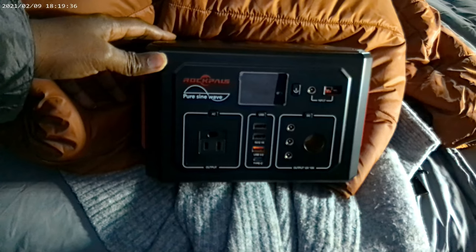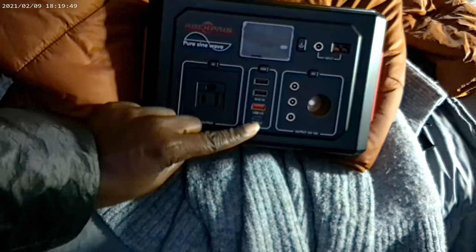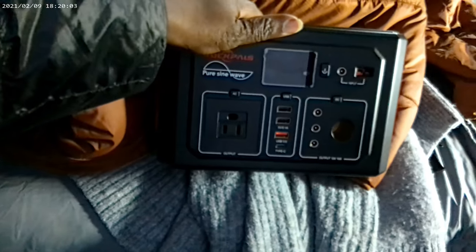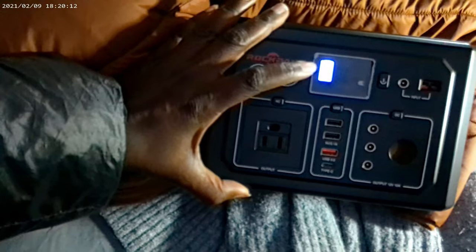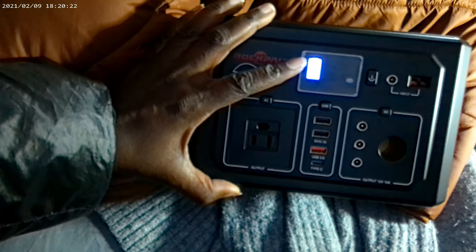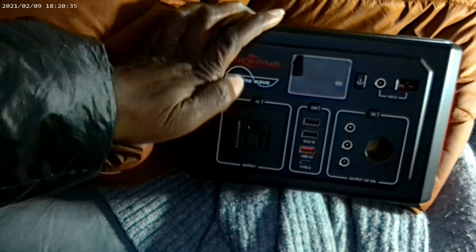And this is my power supply. This is a Rockpals 350 pure sine wave lithium battery, and it has the AC output. It has several USB outputs, including a C type, and of course it has the 12 volt DC output. This is what I used when I ran the monitor at home, just to test it and see how much power it would use. Usually when this thing is on, let me turn it on, it has like five bars. I calculated each bar is about 70 watts. In about 3.5 hours, that monitor had used one bar, so I'm guessing it's about 20 to 21 watts per hour. I was amazed by that, but I wanted to test that out at home before I got out here.